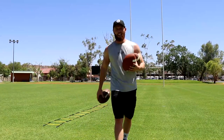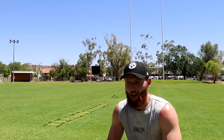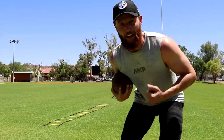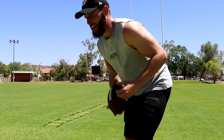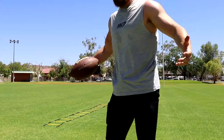This is the time that all of that stuff that you guys told me has to come into play when I'm fatigued. See, I'm thinking about my feet too much. Halfway through the ladder, I'm like, oh shit, I've got to tuck the ball. So it's just getting that mind-muscle connection. But I know once I do get in the groove, man, my feet go fast. So it's just a matter of getting used to it.